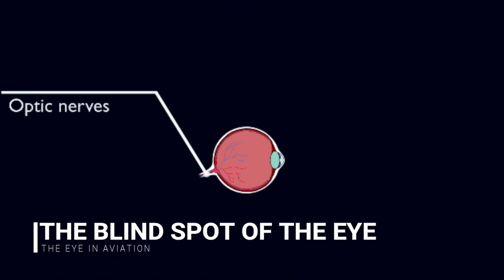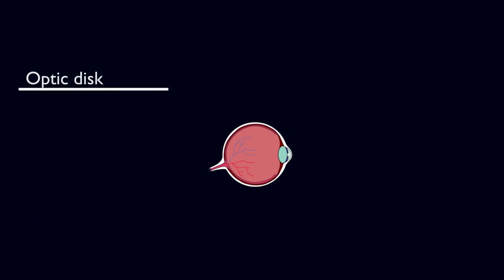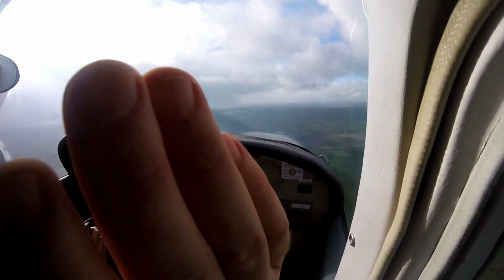The back of each eye, where the optic nerve connects to the retina, is called the optic disc. It is referred to as the blind spot as there is an absence of cones and rods in this area. If the field of vision in one eye is obstructed by an object, such as a windshield divider or traffic, there is a danger that other traffic could remain undetected by falling in the blind spot of the other eye. This poses a high risk for pilots scanning for traffic.